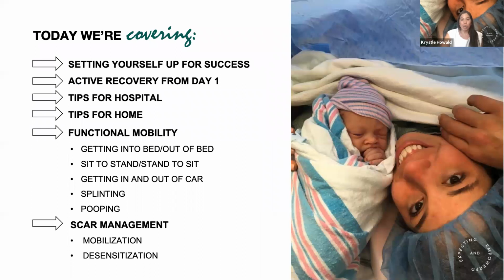So again, the things that we'll go through that will really set you up for success are how and why you should control that inflammation, and how to move smarter, which creates less scar tissue, creates less pain, and helps expedite your recovery from a C-section.